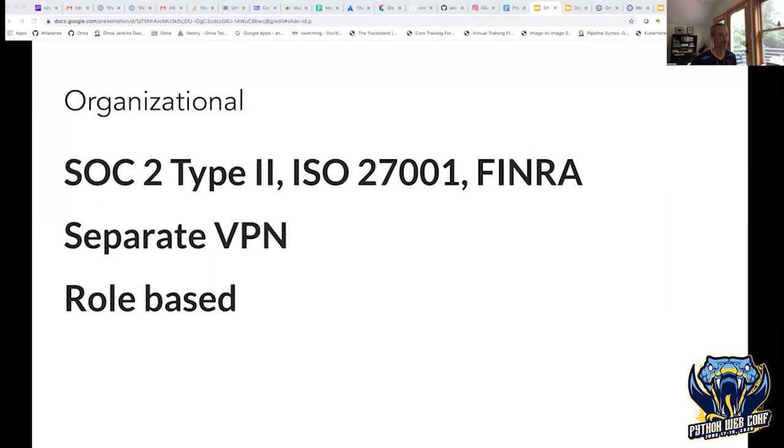We aren't just interested in the checkboxes. We want to make sure that we have a holistic view of our security. One thing we did that really provides a level of security internally is that we have separate VPNs for separate environments. All the environments are only ever accessible through our VPN. Development, staging, production, and QA all have different environments and require different credentials and logging into a different VPN in order to access them.